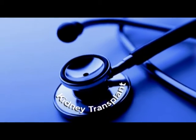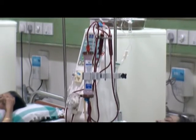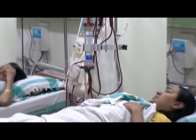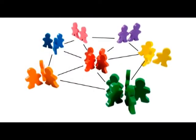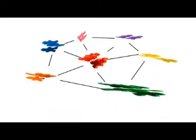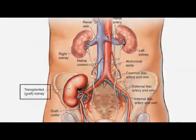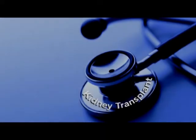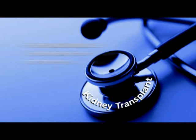Kidney transplant. Dialysis is an option that most patients diagnosed with renal failure go for, at least initially. However, it is not a cure. The renal function is such that no dialysis machine can compensate it fully. In the long term, a kidney transplant is the only solution. However, finding a life-related donor for donating a kidney may not always be easy.